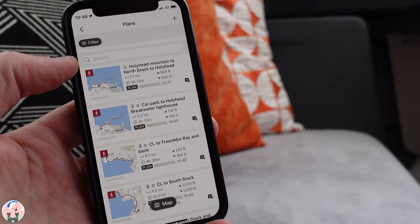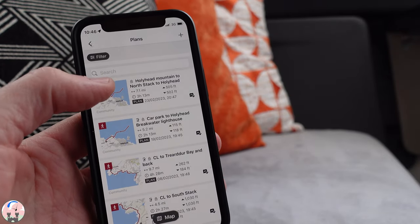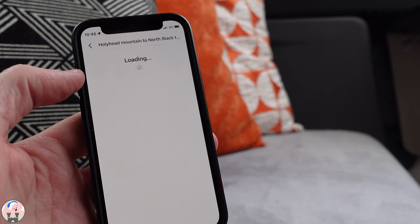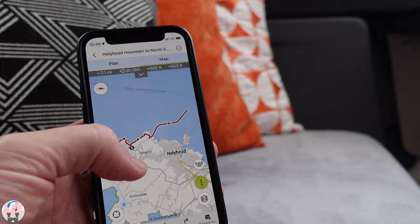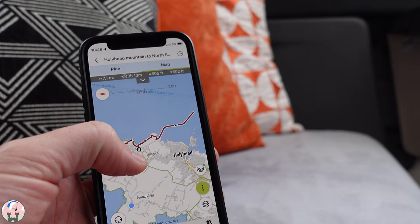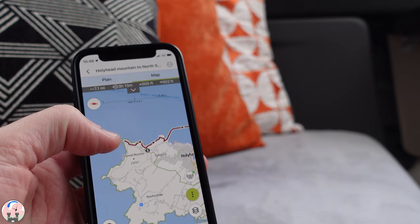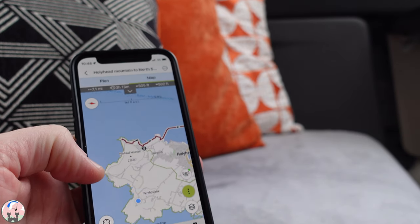So the plan for today, our last full day on the island. We're heading over to Holyhead Mountain, which is a couple of miles from here. There's a car park there, and we're going to hike from that car park to North Stack, which is a foghorn station. So there was South Stack where we were the other day.